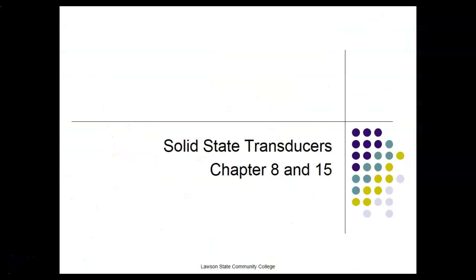This book calls them transducers, which is okay. A transducer, if you looked up the definition, it's a device that takes one form of energy and converts it into another.